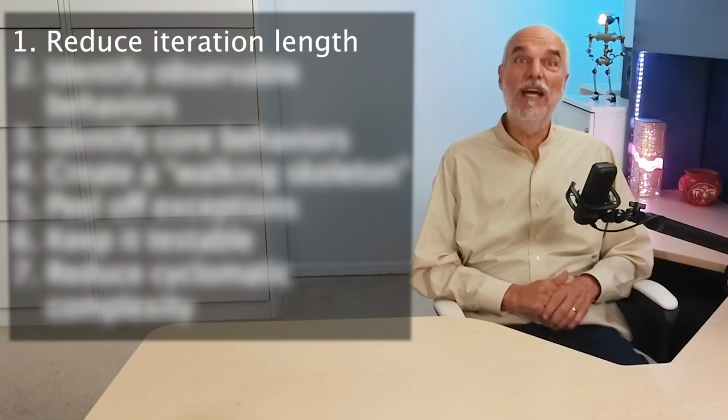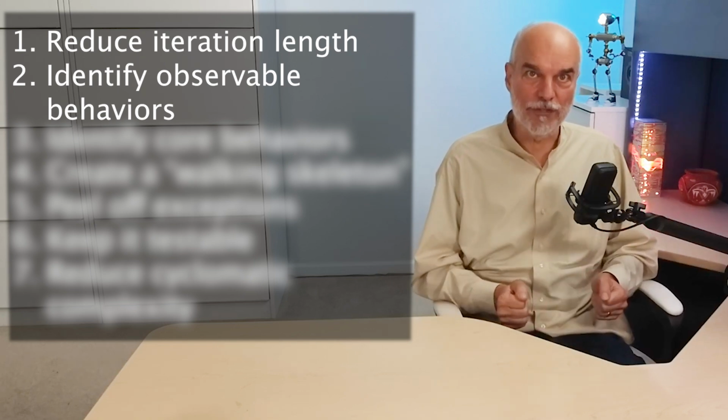Number 2, identify observable behaviors. One benefit of test-first development is that it drives developers to write code that's straightforward to assert against. We start with a failing test that asserts some specific behavior, and then we go about implementing that behavior, which usually happens in a 2-step process.